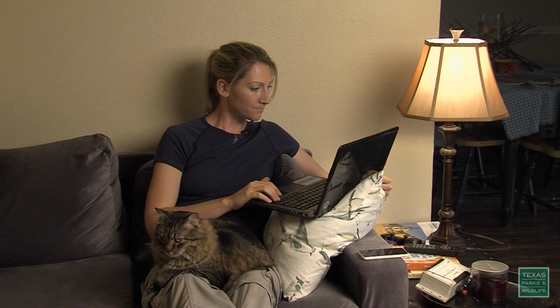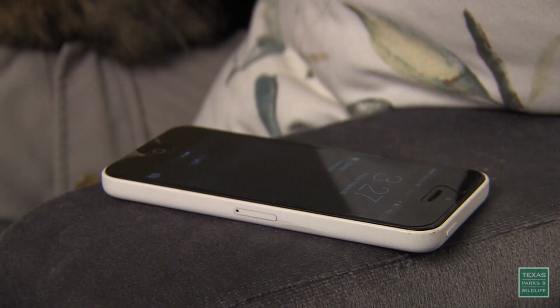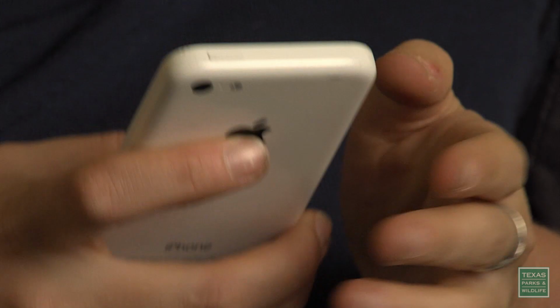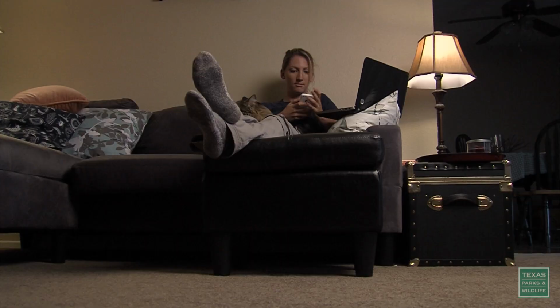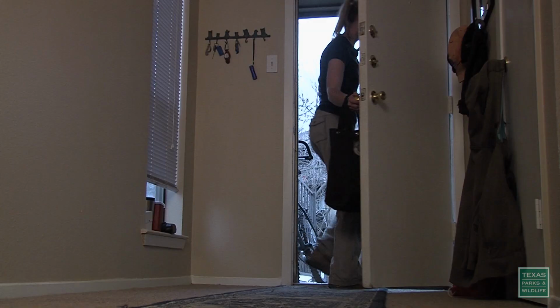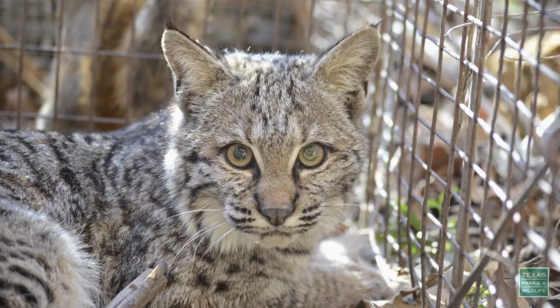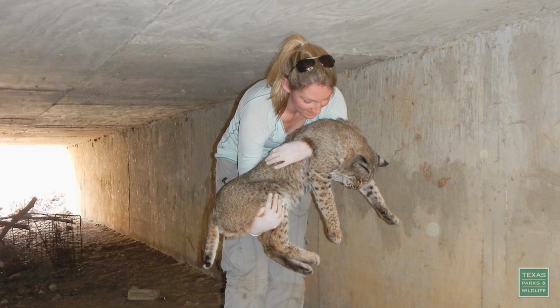Julie Gullah is a graduate student. When she is home, she looks after a house cat. But when she leaves home, it's often because another kind of cat is calling. The allure of cats and their strength and their stealth. They're pretty fascinating. Julie is studying bobcats, and where she is finding them might surprise you.